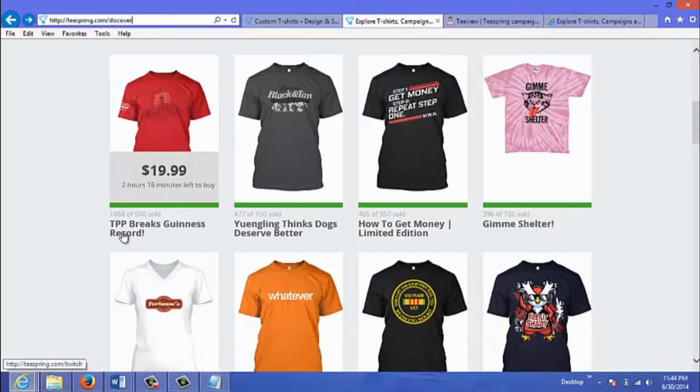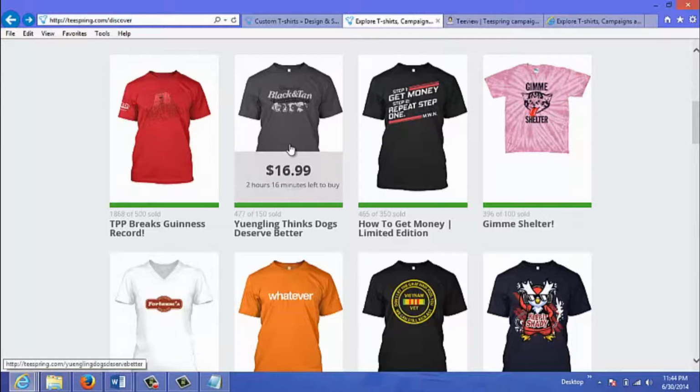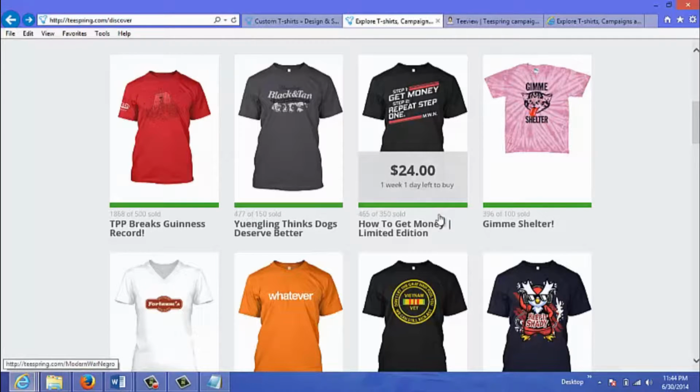See, this one has sold just over 1,800 shirts. Another one says Black and Tan. I think that's a beer company. They've sold close to 500 shirts. Another one says, get money. Step 1, get money. Step 2, repeat step 1. And that's a catchy shirt. This one has sold about 465 shirts. So not bad.